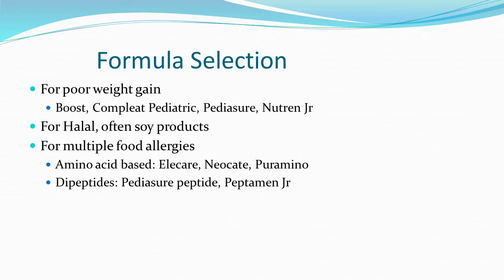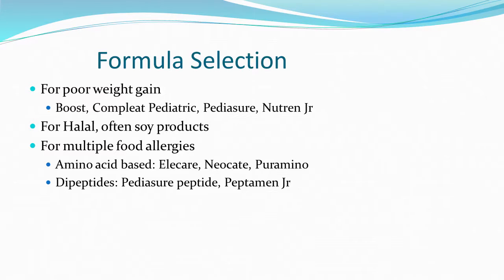We talked about for halal or for your kosher selection that if you contact your formula companies, they often have certificates for which ones are considered halal or which ones are kosher. Typically, it's often the soy products. You may be familiar, certain enzymes may use pork or brewer's yeast and some of the nucleotides that make it non-halal or kosher. So usually you want to stick with your soy products for those instances.